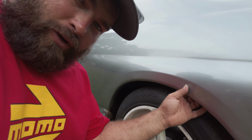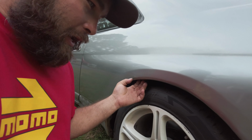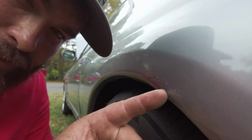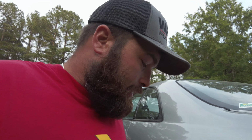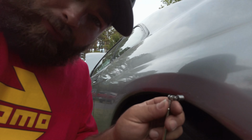Use your hand, use your eyes. You can tell if the bodywork just looks a little bit off, if there's Bondo or rust or anything. Biggest thing is though, use your hands. Reach underneath the wheel wells and rub. This one feels okay, but I can see there's a little bit of rust bubbling here, so we know there's rust there. You can take your magnet and stick it on there and see if it sticks, and that'll tell you if there's a lot of rust or a little rust.